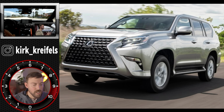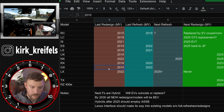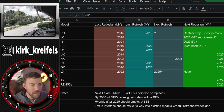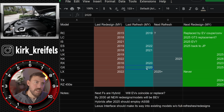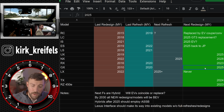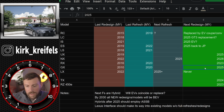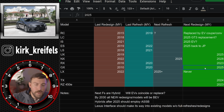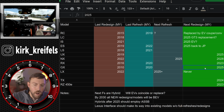And let's talk about the GX. GX is old as dirt, came out around 2010, I should say. Last refresh 2020, but you could say the 2022 refresh was a small refresh as they reworked the infotainment in there finally. So I'm expecting a redesign in the 2025 model year. So maybe late 2024 for the GX. We're hearing GX 550, so a detuned twin-turbo V6 more than likely for this vehicle, and expect more off-roading variants.